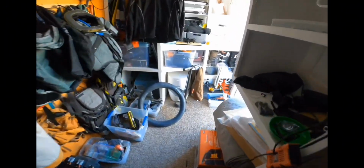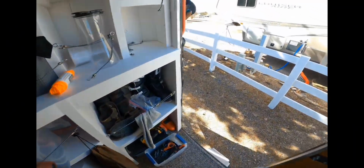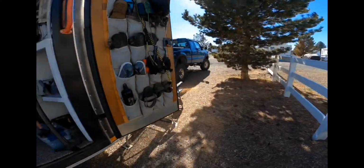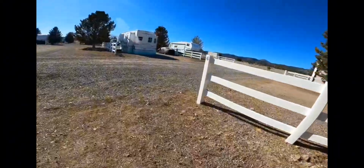Well, we came in here for the pump. Let's go pump the air up in the tire and see how long it lasts.